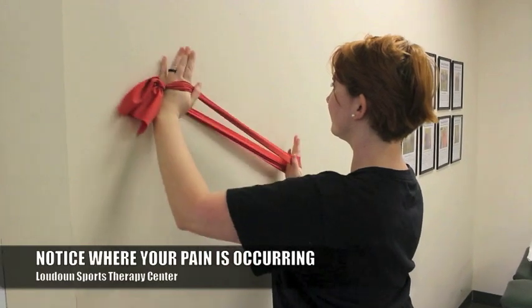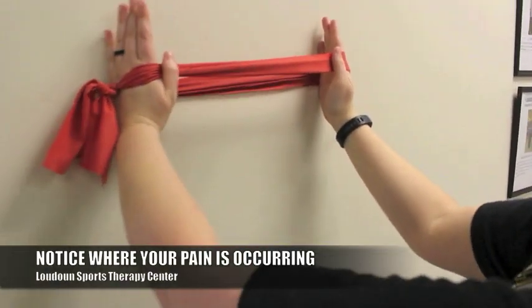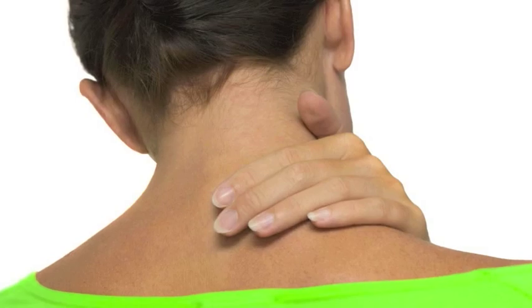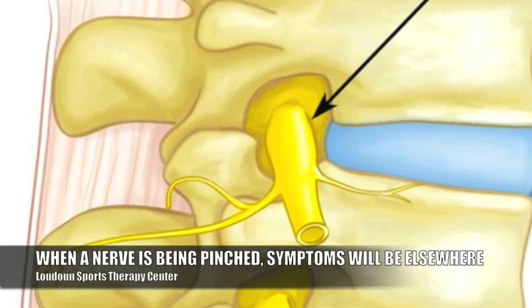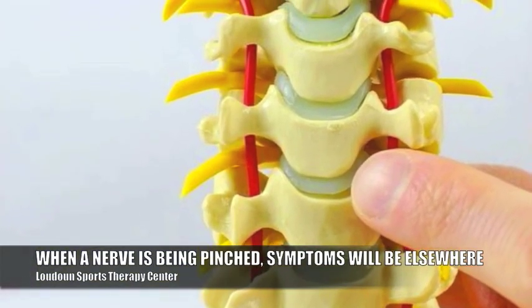Now, sometimes you have pain in your arm and you don't have any pain in your neck. We have a lot of people that come in for neck issues all the time, and they just don't quite understand how they don't have any neck pain. The reason they don't have any neck pain is because it's a nerve impingement issue. And if the nerve is put into an impinged position for a really long period of time, most likely most of their symptoms will actually be in the arm.